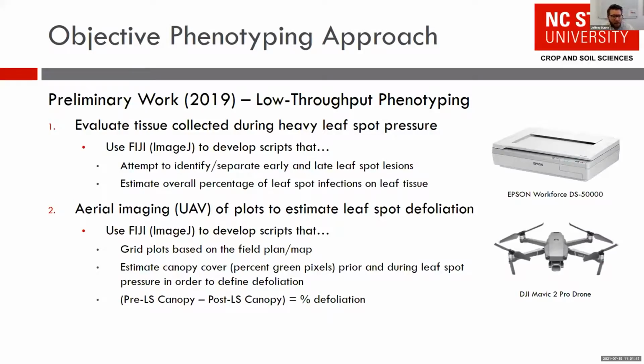The data that I'm going to show today represents some of the preliminary work that was conducted in 2019 and 20. In 2019, we grew out some representative samples of commonly grown cultivars within the breeding program leaf spot trial, and they were assessed using developed scripts in Fiji. This is well before FieldImageR came out, so these scripts had already been developed, and we were trying to use those to separate visual ratings into their subcomponents. What we wanted to know was, could you effectively scan the tissue collected and differentiate between early and late leaf spot using the images alone?